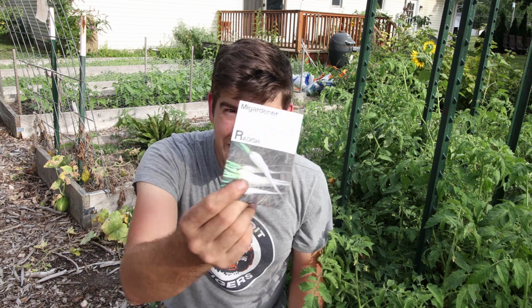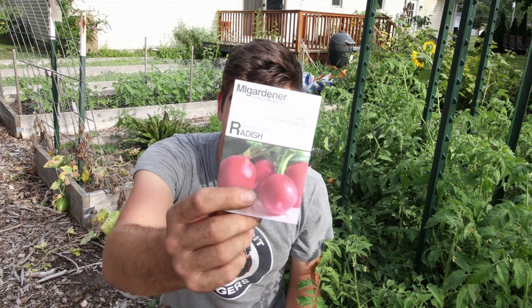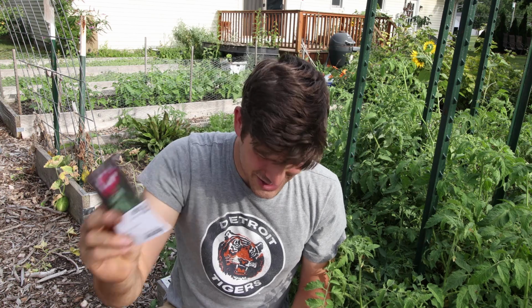Then we also have radishes. Now we're gonna be waiting probably about 3 to 4 weeks to plant our radishes. And that's because radishes only take about 25 days to fully mature. And so we have some lady slipper radish, some hailstone radish, some cherry bell radish. We got white icicle radish. We got German giant radish. We got French breakfast radish.